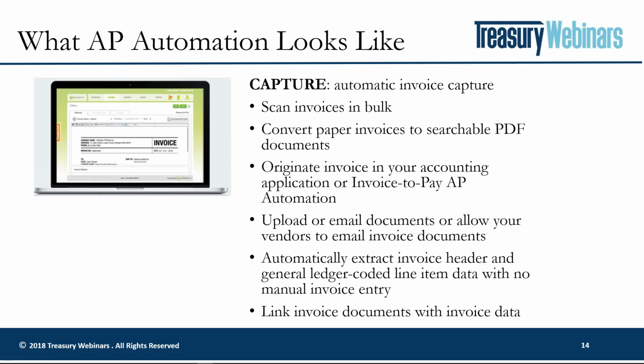I love these. It's kind of 4 steps from my webinar partner. I think this to me really makes it clear. So what does it look like? For those of you who are reviewing what you have now, this is a great thing to see. The automation captures the invoice. You can scan invoices in bulk and convert them to searchable PDF documents. There's usually some OCR technology involved. Originate the invoice in your accounting application or your invoice-to-pay automation solution. You can upload or email documents or allow your vendors to email invoice documents.